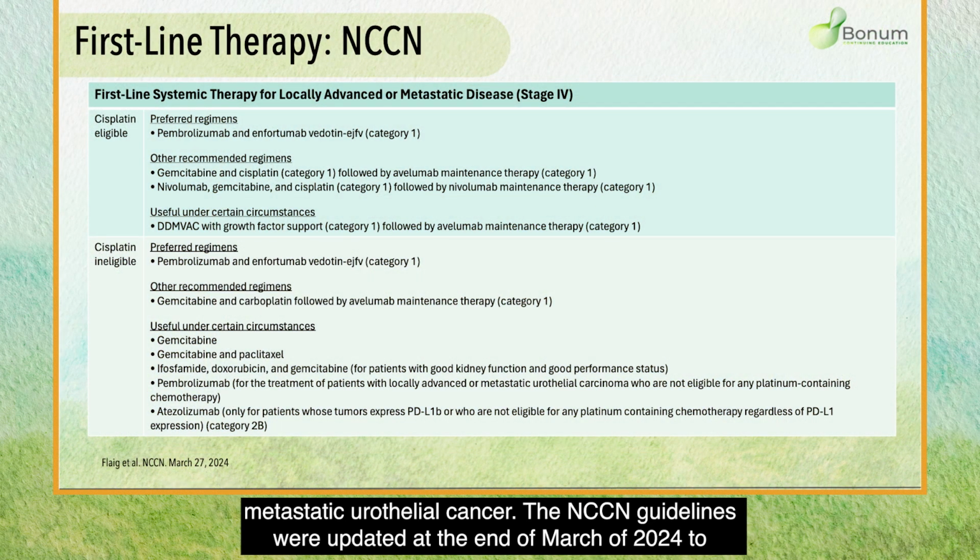Now, Tian, what treatment options would you consider for Mr. Joe? And can you walk us through the current recommendation for first-line therapy and the role of available treatment based on these guidelines? Absolutely. So, Andrea, I totally agree that because of the impressive both progression-free survival and overall survival data from EV-302, pembrolizumab and enfortumab vedotin is the approved and preferred, I think, in our practice, first-line therapy for metastatic urothelial cancer. The NCCN guidelines were updated at the end of March of 2024 to reflect that.